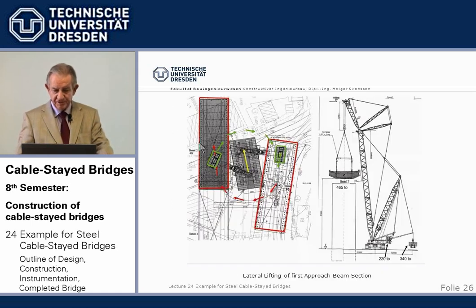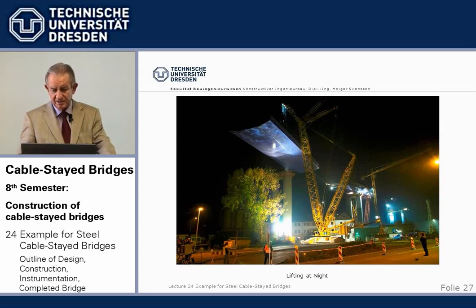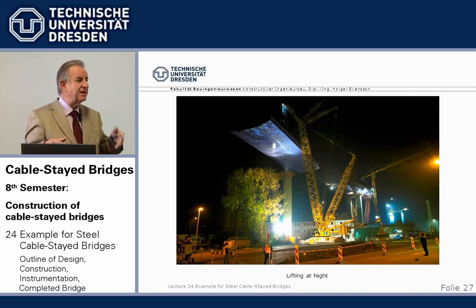Here. This is the first side span piece, and it was floated in to the side. It was here, then it's not floated, it's on land. I'm sorry, it's a crawler crane, and transported here with heavy duty rollers, lifted with a crane, and then moved over into the final position. It had to be lifted laterally, not in the center line, because you couldn't get to it there. Laterally and shift. Quite an involved situation. And it partly was done by night because the existing road to Rügen had to be closed partly for lifting the elements, so it was done at night, partly.